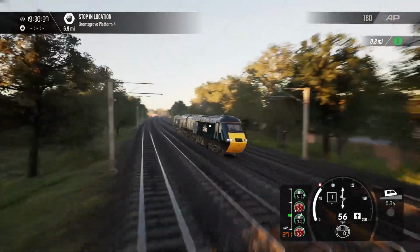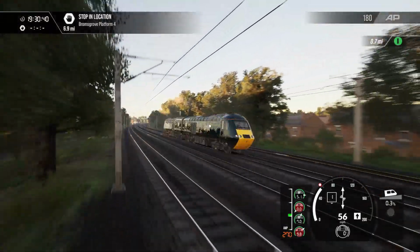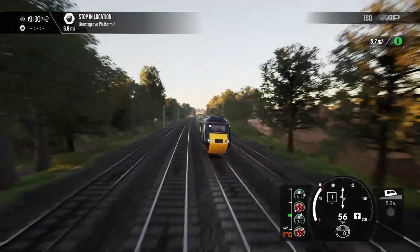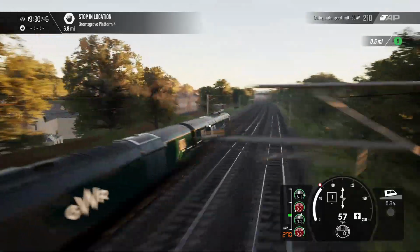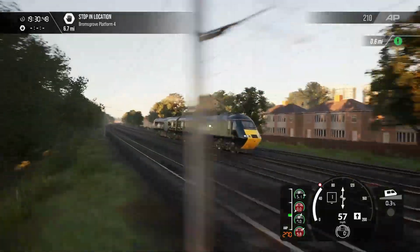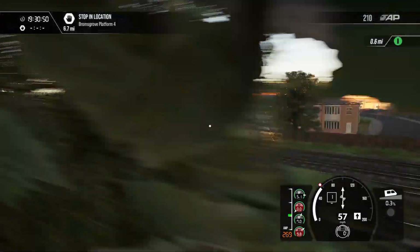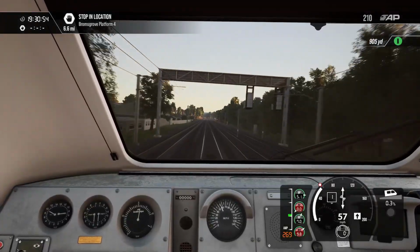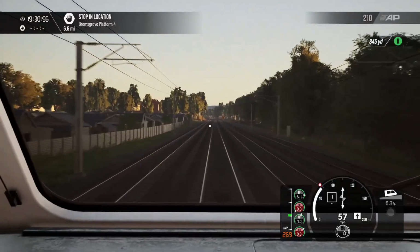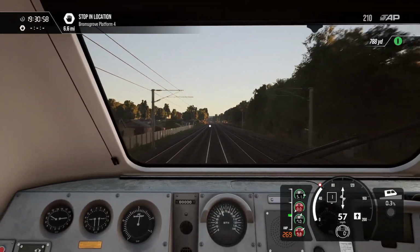It's nice to see some variety on this Birmingham Cross City line, especially as it obviously only came with the 323. Obviously, true to life, there is a lot more variety. But I've been enjoying this route so far.